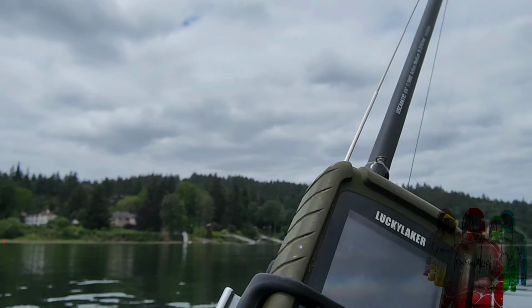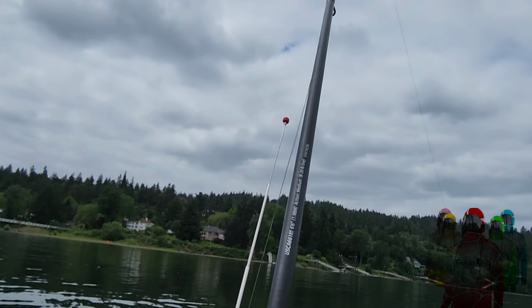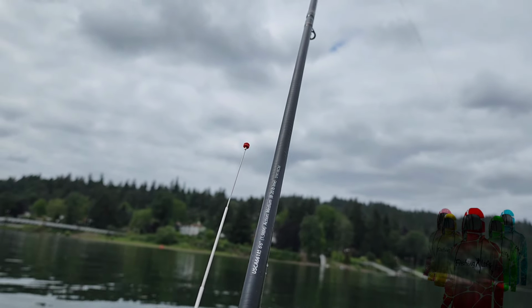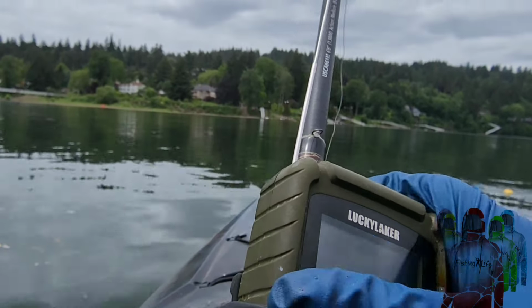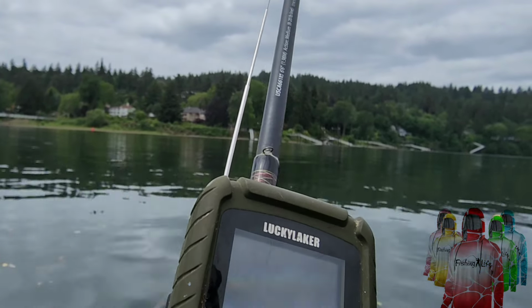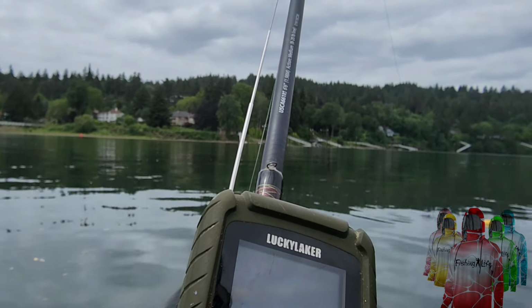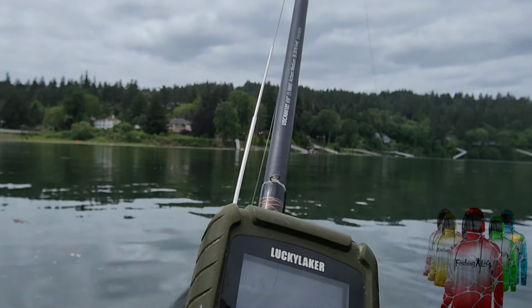So I'm in 70 feet of water. Activity down at the bottom at 40 feet, 40, 50 feet. Just need to know the depth. Temperature is 62 degrees, 62.9, and 64 feet.